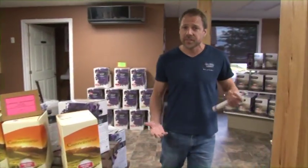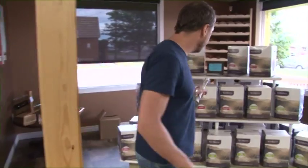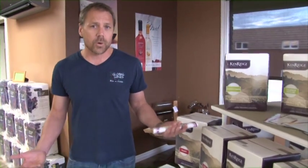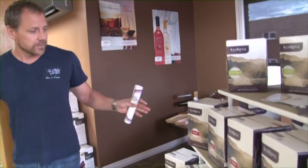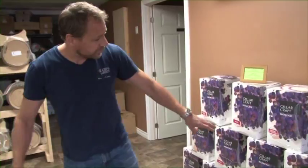My main sellers here are the 10-liter kits, Cheeky Monkey, which I'll show you later, and the Kenridge as well. Customer does these here on the island again for about $5 a bottle. Liquor store, these are your $12 to $15 bottles. Right, so you're under 50% of the retail. Oh yeah, absolutely. It's a third of the cost in most cases. And as I said, you're buying the denomination.